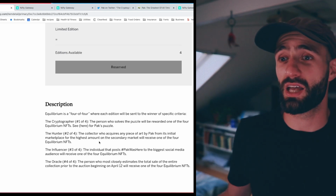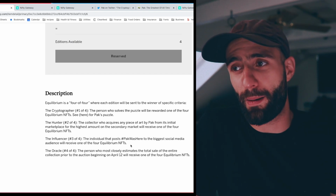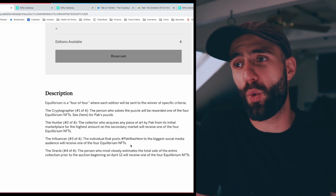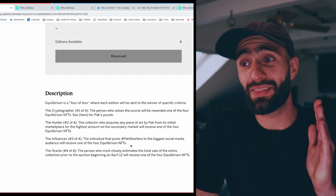No surprise in this Pak drop. The Influencer, number 3 of 4. The individual that posts the hashtag Pak was here to the biggest social media audience will receive one of the 4 Equilibrium NFTs. So this is interesting.